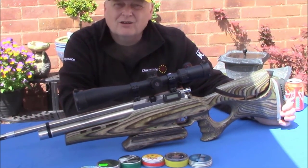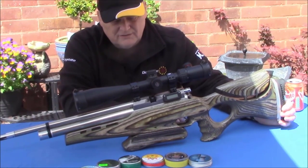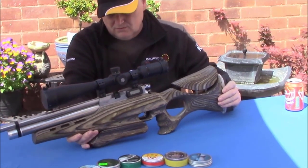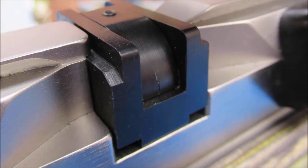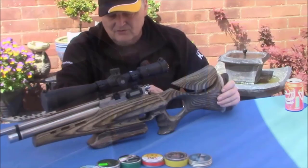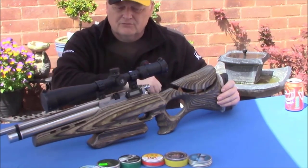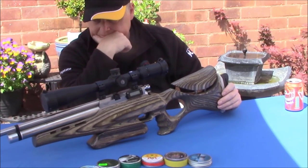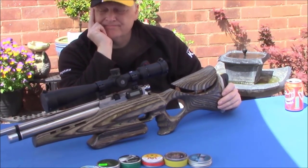So what I'll do now, I'll top it up to 230 bar, ready for the shoot. If you look on the rifle itself, it's got a single shot loader on this one. And a single shot tray, I just can't get on with that, my fingers are too big. But the single shot loaders are better, because you can actually put a pellet through the slot and then close it back in again. But, yeah, very nice.